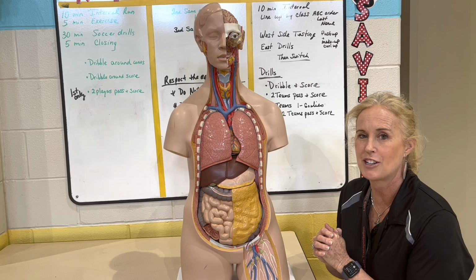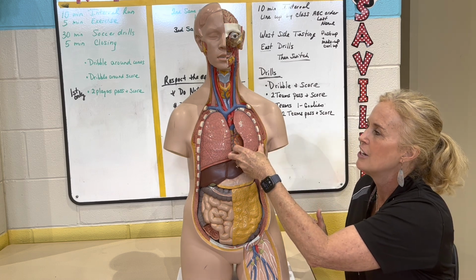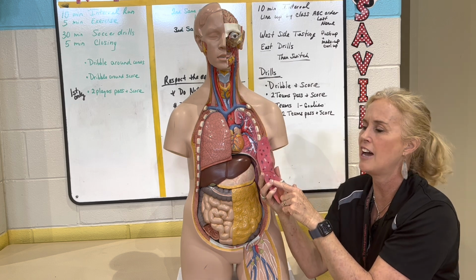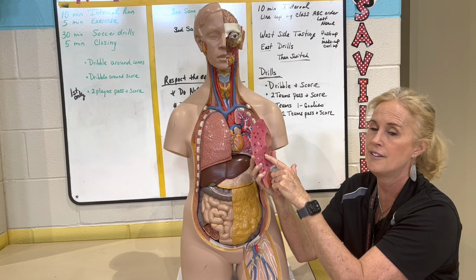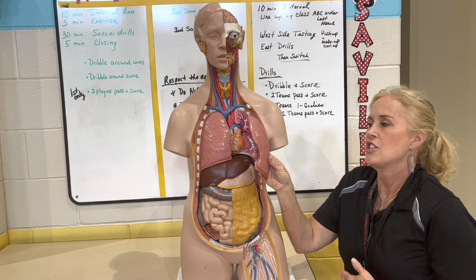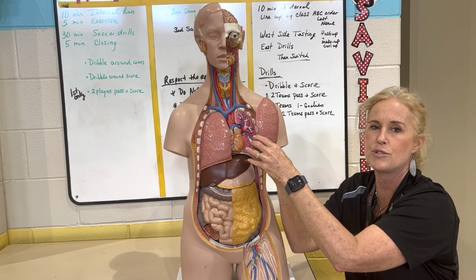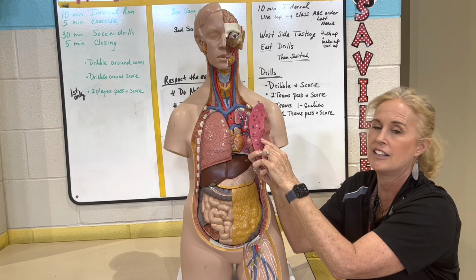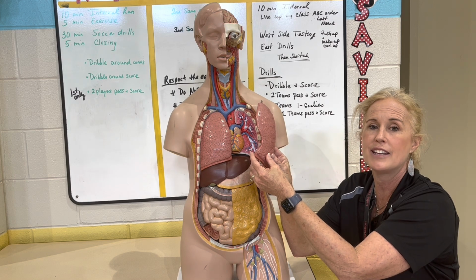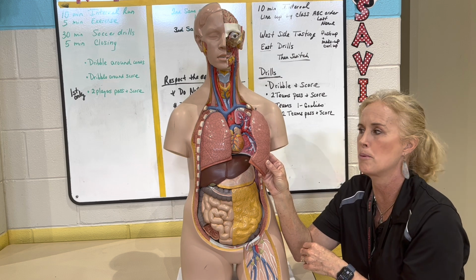The body system I want to talk to you about is your respiratory system. These are your lungs. If I was to remove one of Boo Boo's lungs and look inside, we would see arteries and veins. When we inhale, oxygen goes into our bloodstream and into the capillaries in our lungs, and it oxygenates the blood. And when we exhale, carbon dioxide is leaving our body.